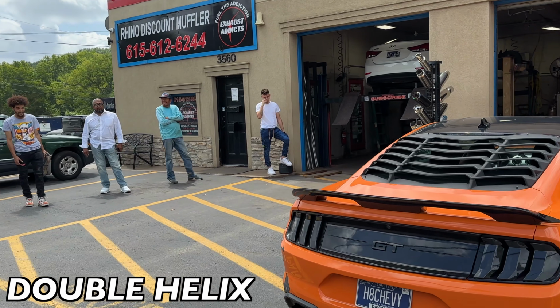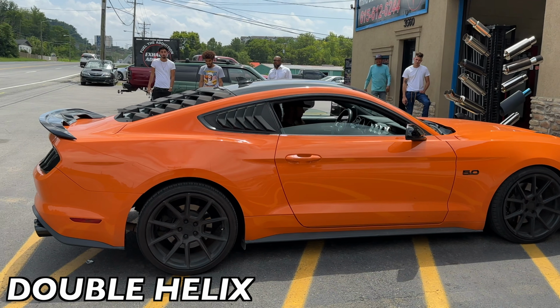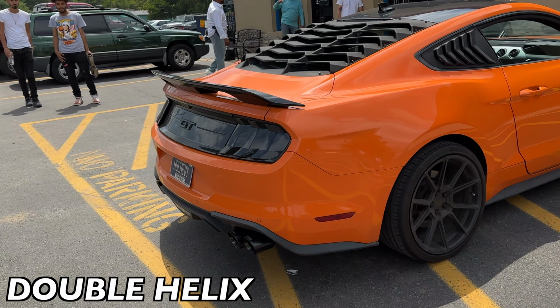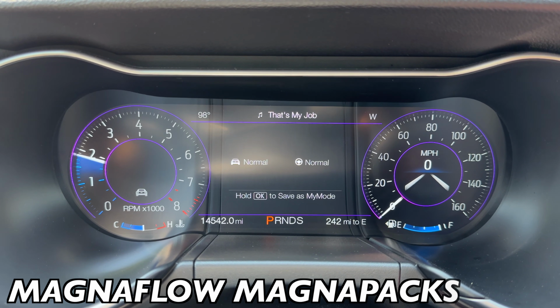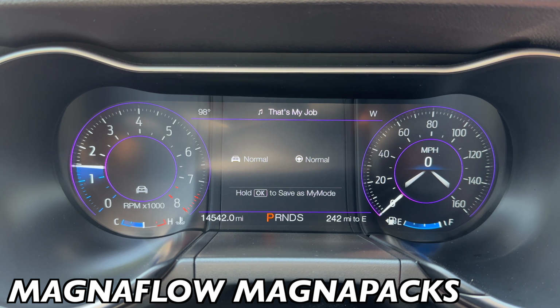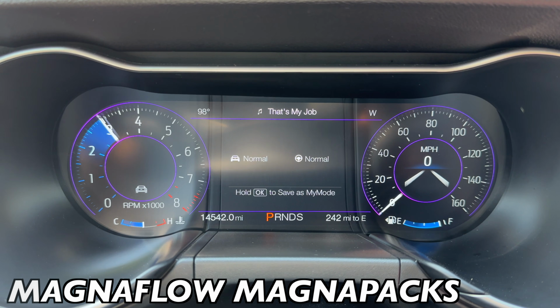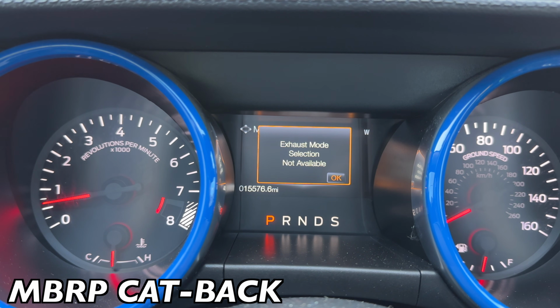We got a crowd going too. Everybody's watching. We got a Camaro over there. Oh, beautiful car. Look at that. When you don't want rasp, add 2 X pipes in. Let you guys hear it on the inside. The little message is because the valves are not installed anymore.